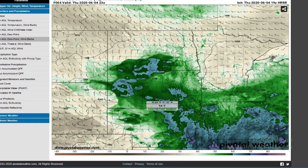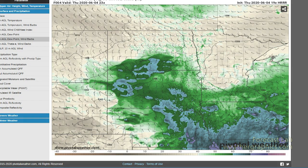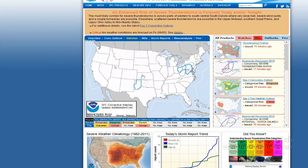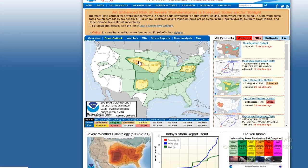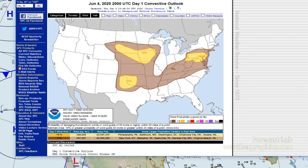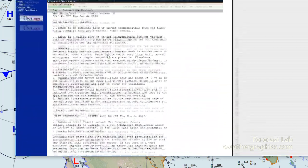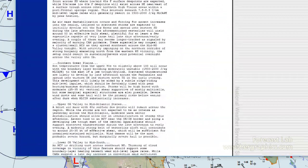The main potential, of course, will be up in South Dakota. We haven't even looked at the SPC outlook. Let me go to that. SPC Day 1 outlook, enhanced risk for that area we talked about, and then it tapers off as you go south. Tornado probability, 5%. That's modest. And let's see here.